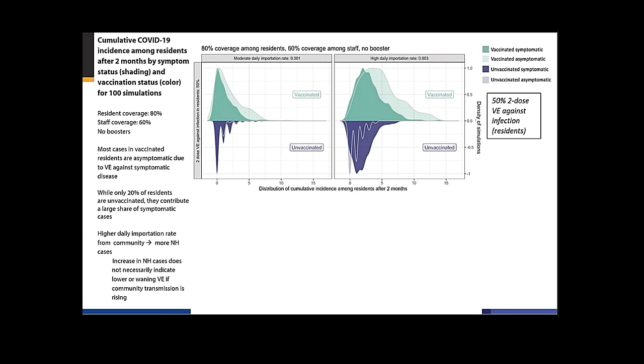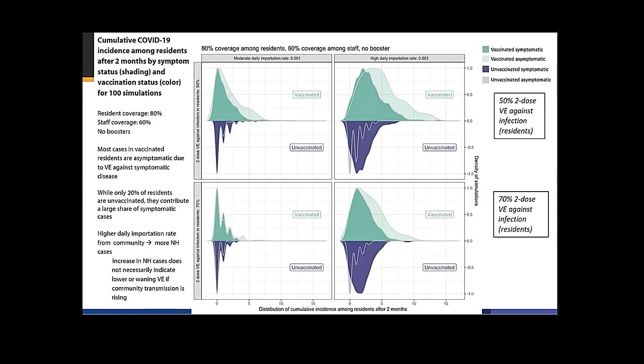We see that a higher daily importation rate results in more nursing home cases, and this highlights that an increase in nursing home cases does not necessarily indicate lower or waning VE if community transmission is increasing during the same time period. Next slide. We'll add to the same figure two additional panels which evaluate the cumulative incidence when VE against infection for residents is higher, here assumed to be 70%. We see similar trends as in the top two graphs. The curves are shifted to the left, reflecting lower cumulative incidence overall, which we would expect when VE is higher.